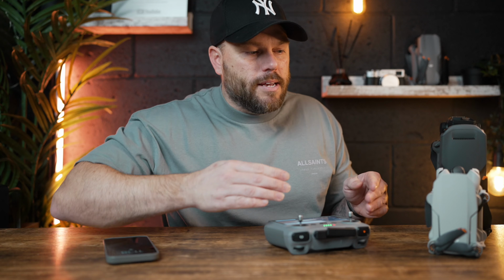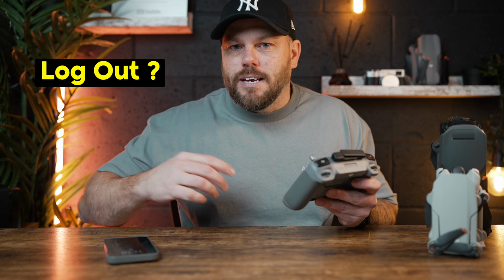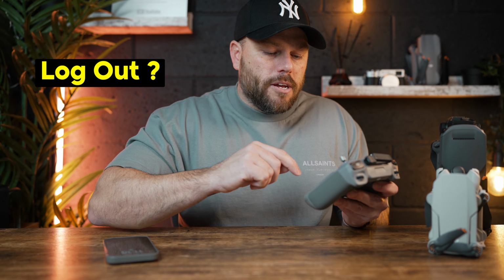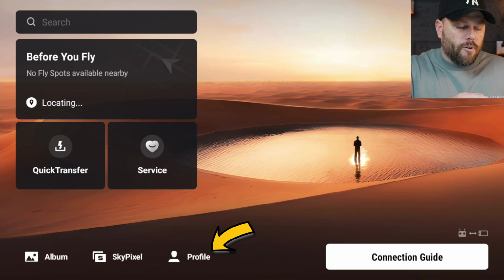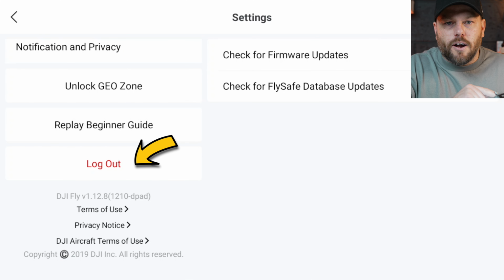What most people would do is make sure the drone is nice and shiny, give it a wipe down, put it into the box, have everything ready. And then they forget, they go, oh, actually, I need to log out on the controller. I don't want the next person to have all my account details. So what you do on the controller is click on profile, go to settings, and then scroll down and click on log out. And that logs you out on here. So when the next person gets it, it's basically like factory resetting this controller.